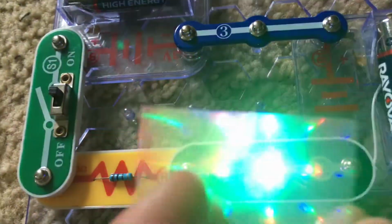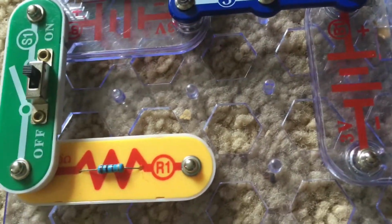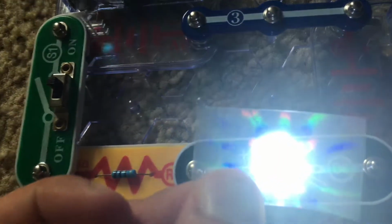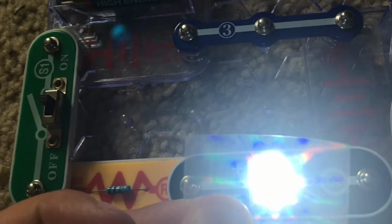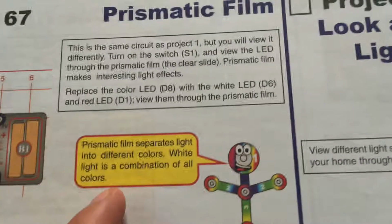Now we can replace the color LED with the white LED and then the red one. Here's the white LED. Now it's pretty bright, but you can probably see the colors of the rainbow because white is made up of all colors, as Snappy says right here.